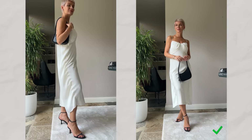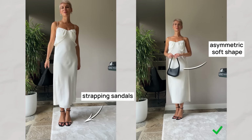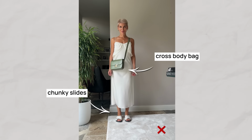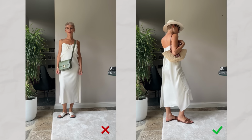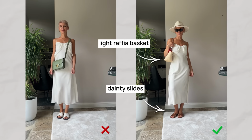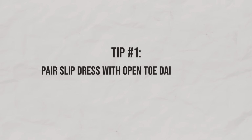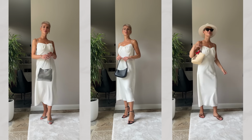And as a more minimalist and modern option, I added black accents, black medium heel sandals, and a small black asymmetric bag. For a more casual ensemble, avoid chunky models and crossbody bags. Again, they conflict with the delicate character of the dress and make the look frumpy. Pair a slip dress with refined flat sandals. In my case, dainty mules and a light raffia basket align with the dress's feminine airy character, creating a cohesive summer-ready look. So tip number 1, pair a slip dress with open-toed dainty shoes and soft shape bags that complement the dress's elegant and delicate nature.